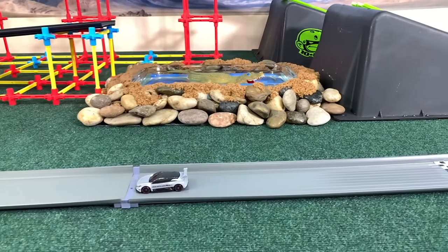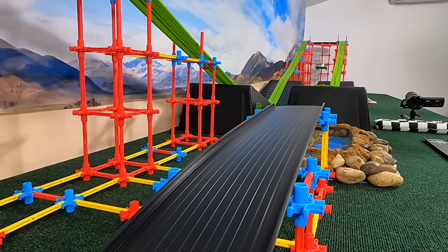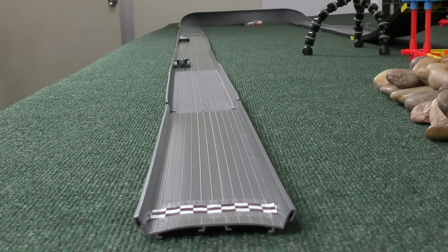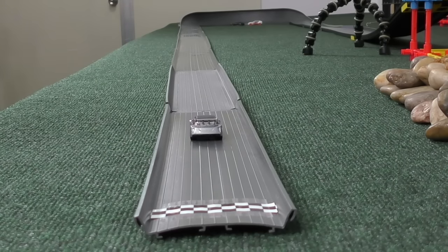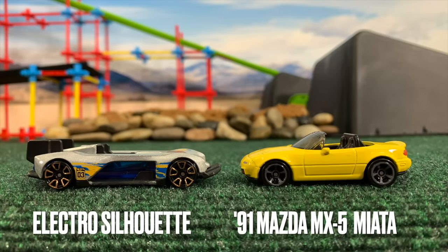And we might have another car not finishing. Looks like the Nissan's gonna come within a few car lengths of the finish line and give up. Eruption, really good job managing control after things got out of hand there for a moment, and just focused on getting across the line. Electro Silhouette and the Mazda.